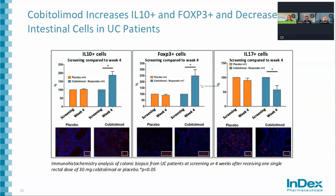We have also looked at cells expressing this FOXP3, which I mentioned on the previous slide, and that is then the T regulatory cells that are known to dampen the inflammation and regulate the immune system. And here again, we see significant upregulation in the colonic mucosa of patients that have been treated with Cobitolimod, which you don't see in placebo-treated patients. And then at last, we have also looked at this pro-inflammatory cytokine IL-17. And here we can again see a significant reduction in the colonic mucosa of patients that have been treated with Cobitolimod, which you don't see in placebo-treated patients.